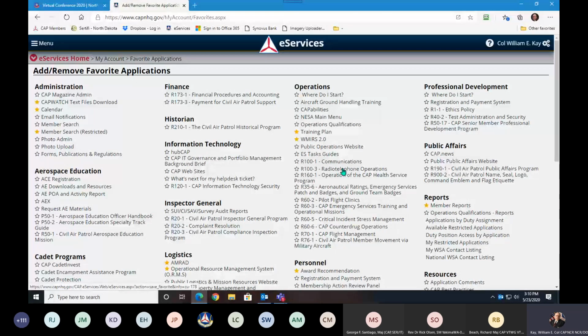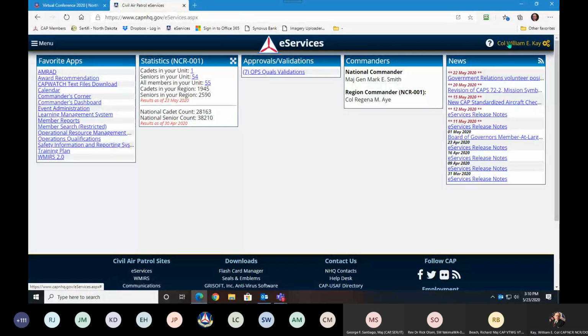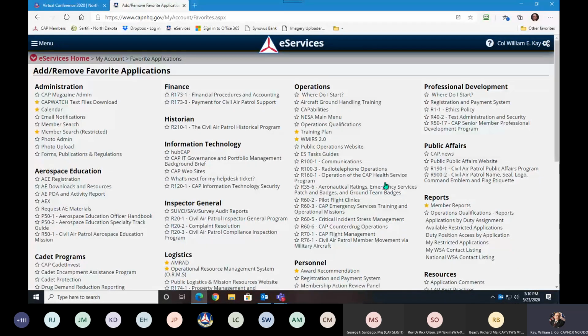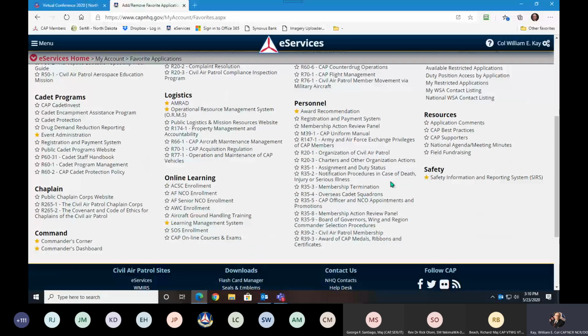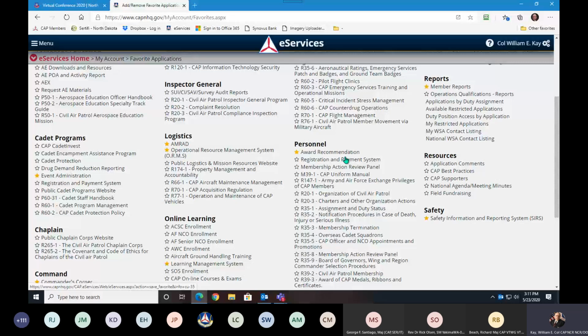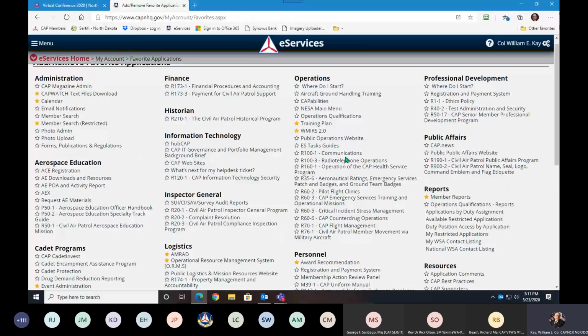So if you want to follow along on your own computer, if you click on your name in the upper right-hand corner of the eServices main menu, you will find a link that says favorite applications. Click on that and it will bring up the entire listing of all applications within eServices. You can then find the star in front of whatever application you want to put in your favorite apps box, and it will then move it to your favorite apps box. So if I wanted to look at aircraft ground handling training, and I wanted to have that on my desktop all the time, click on the star, and it's now been added.